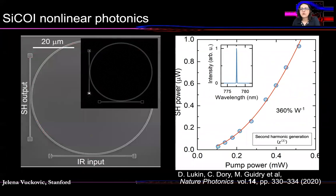We are also using it for nonlinear optics. I mentioned that silicon carbide is an excellent nonlinear optical material. It has third order nonlinearity, but also a really good second order nonlinearity. In the first measurements of second harmonic generation, where we converted a 1.5 micron pump to a 750 nanometer second harmonic, we measured a waveguide to waveguide efficiency of 360% per watt, which is already respectable.